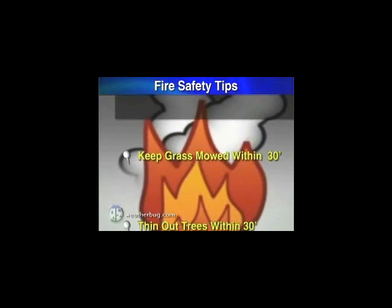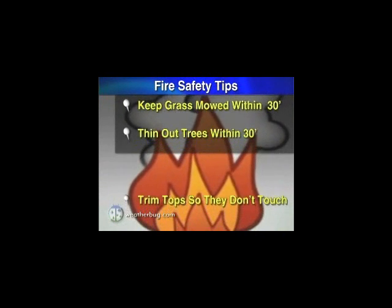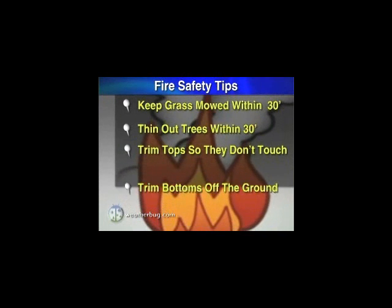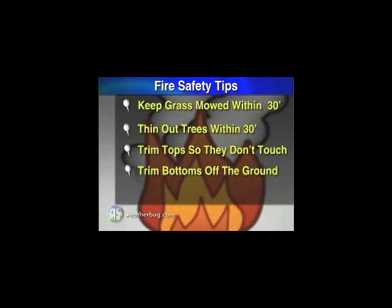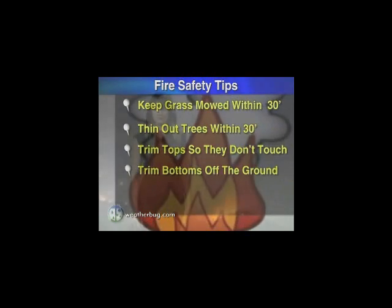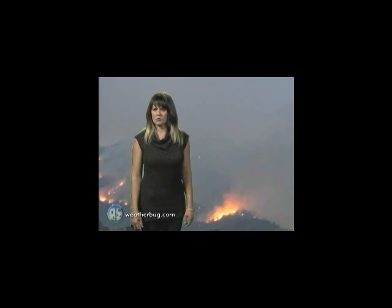Keep grass mowed within 30 feet of all buildings. A mowed lawn can help protect your home from a wildfire. And thin out trees within 30 feet of your building so that the tops don't touch, and trim the bottom of the branches of all evergreen trees above the ground. Finally, if you see a wildfire, call 911. Don't assume someone else has.